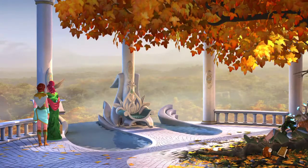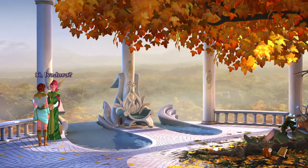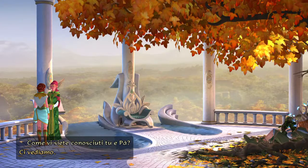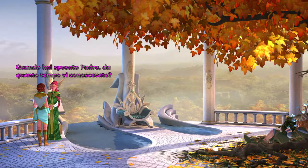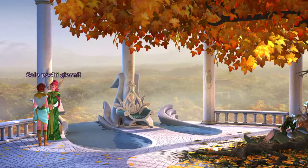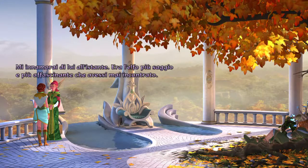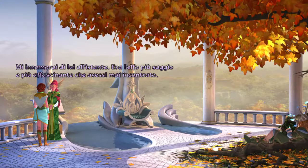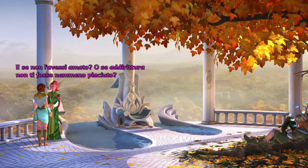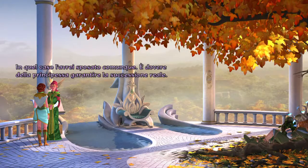Mother? Yes, Ivadora. When you married Father, how long had you known each other? Just a few days. I fell in love with him instantly. He was the wisest and most handsome elf that I had ever met. And if you hadn't loved him, or if perhaps you hadn't even liked him? Then I would have married him anyway.